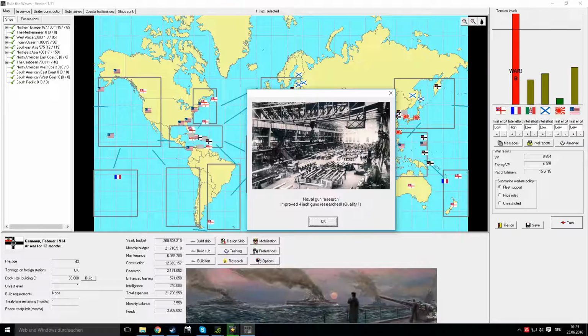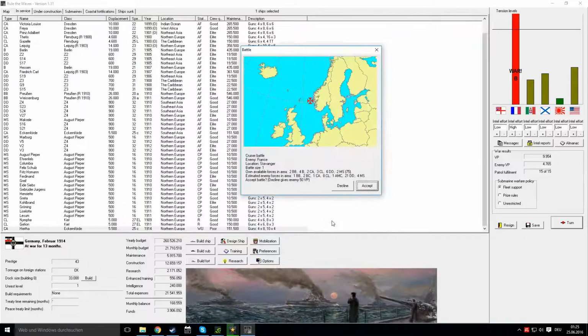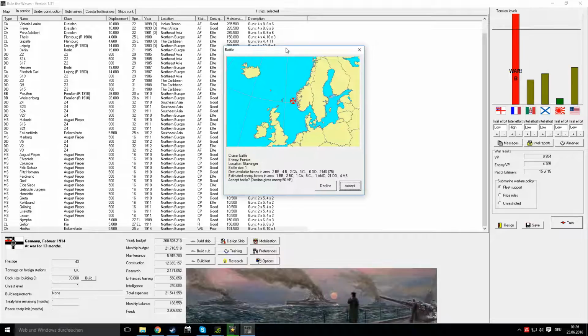Naval gun research improved. 4-inch guns, quality one. Very good news indeed. Well. We lose the Flensburg to an enemy torpedo attack. I don't know why they are so efficient at doing torpedo attacks. We have the biggest submarine fleet. We have set the submarine policy to fleet support, and everything we got was a one month break from the Suffren class, as opposed to two destroyed ships, one light cruiser, one armored cruiser, and a whole bunch of losses additionally in merchant ship tonnage. That's not what I would expect from the French submarine fleet.